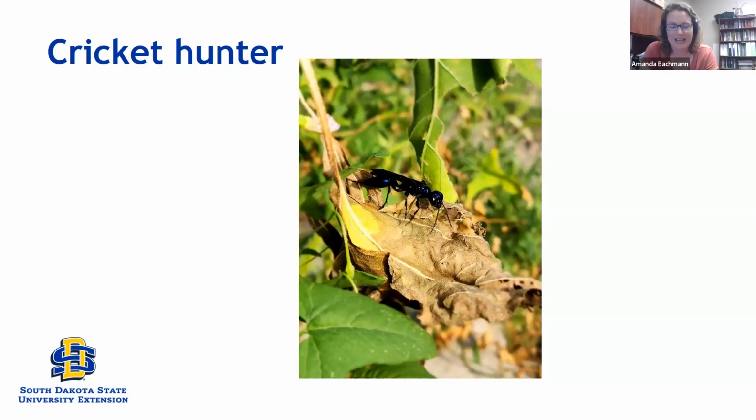nearly as big as the cicada killer, maybe only an inch or so long and very slender. So it's not big and chunky like the cicada killer. I usually have one or two that hang out in my backyard every year. This is my current resident cricket hunter, but it is a very cool wasp.